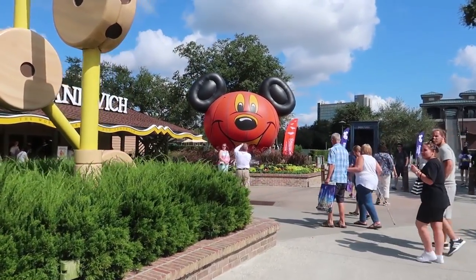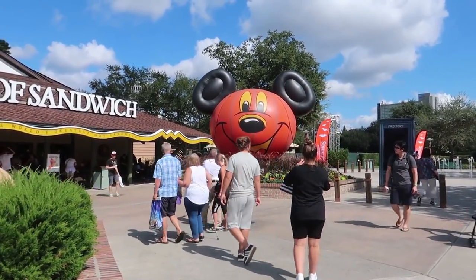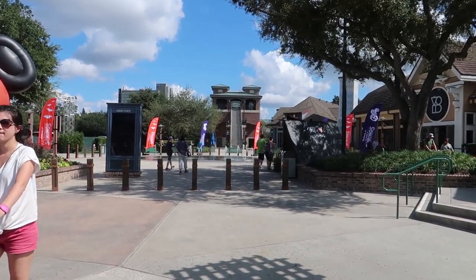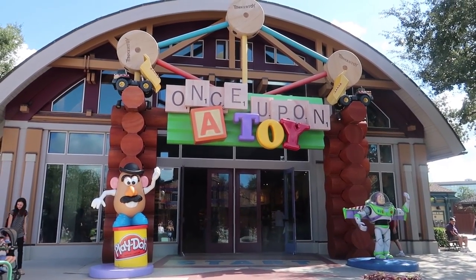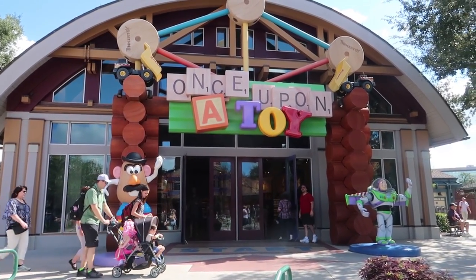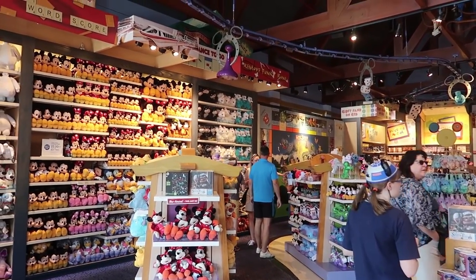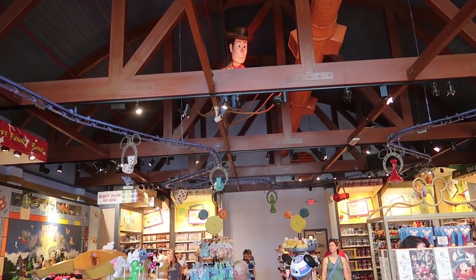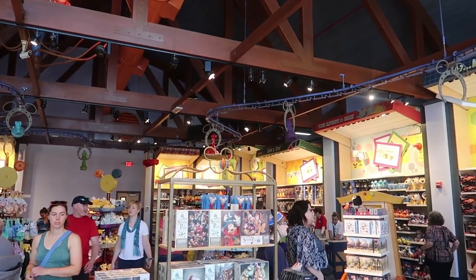They do decorate for different holidays, and right now it is close to Halloween, and so they have Halloween and fall decorations up. And here's another one of those splash pads that they have for the kids. This is a fun store, Once Upon a Toy. They have lots of Disney toys inside of here. Really cute theming. There's Woody up on top. I love all the details in here.